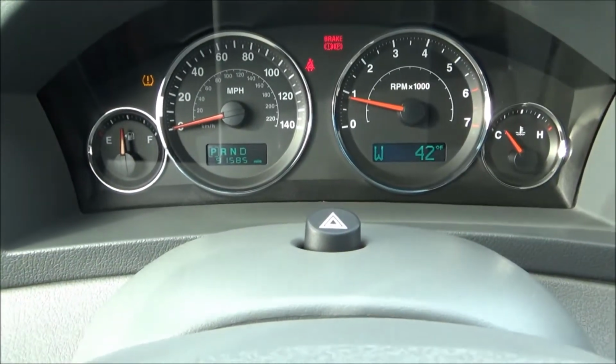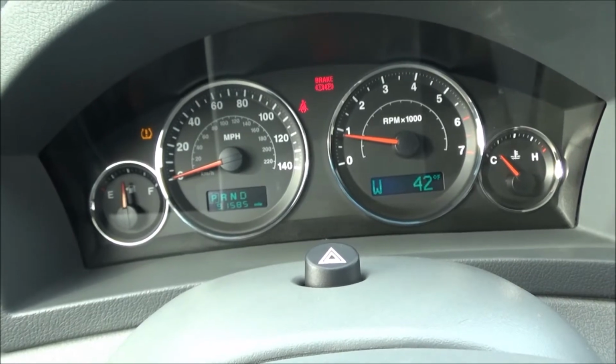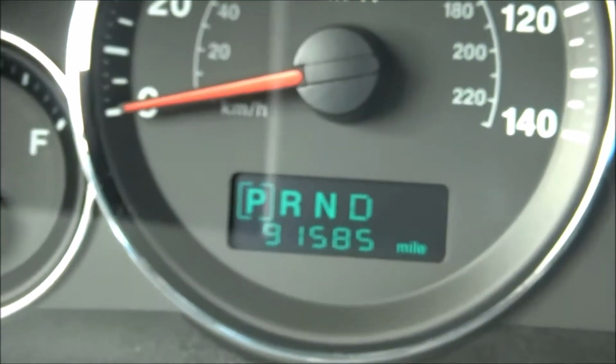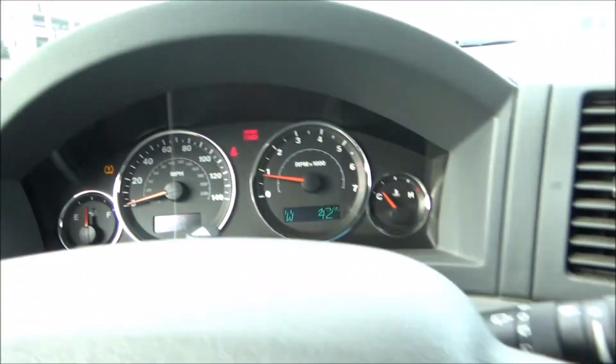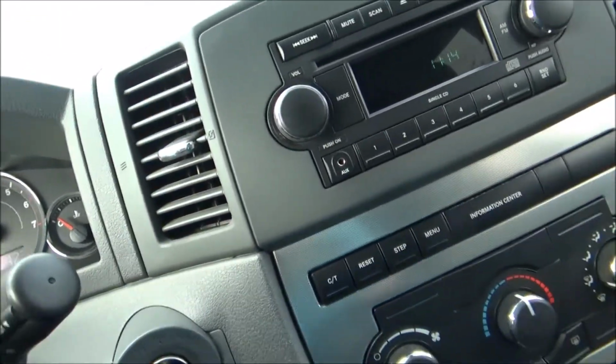The instrument cluster houses 4 analog gauges, including your fuel gauge, speedometer, tachometer, and temperature gauge. There are also a couple of digital displays right here. This one actually has quite a bit of information, which you can go through via the buttons right here.